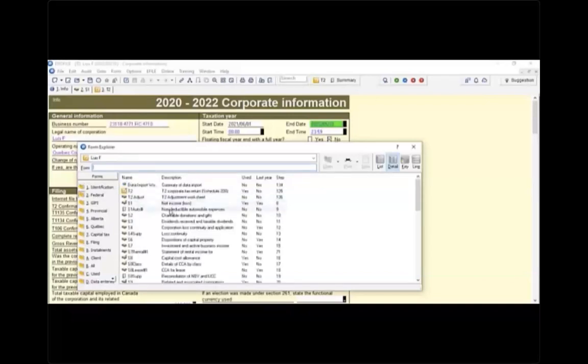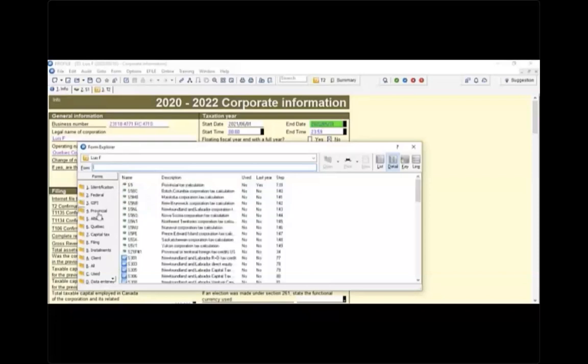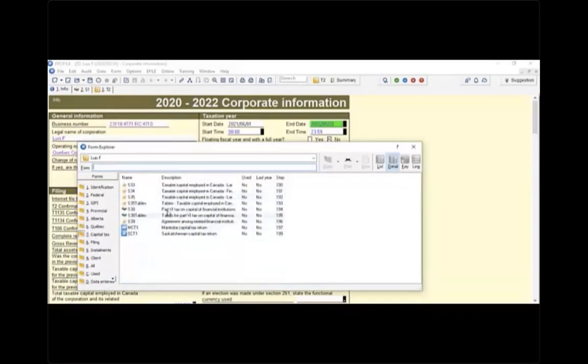Federal, these are all the federal forms that are available in ProFile. Jiffy, these are all the Jiffy forms that you will be using. Provincial are all the provincial forms available in ProFile. Alberta has an individual section. If you live in Alberta, you'll need to complete an AT1 Alberta corporate income tax return. Same with Quebec. If you are a resident of Quebec, then you'll need to complete the CO-17 Quebec corporate income tax return. Capital tax. These are taxable capital employed in Canada.